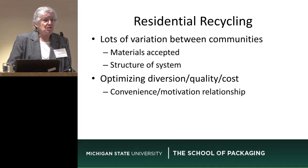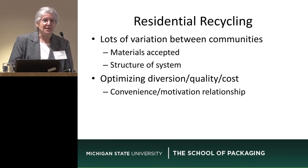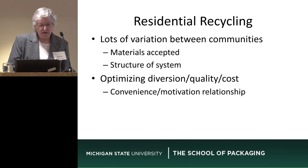If you expect them to do things like sort all their materials from each other, then they have to have a lot more motivation to be willing to do that. The quality of the materials you get will be better. And all of those things then affect diversion and how much actually gets recycled, instead of just taken to the transfer station and then to the landfill instead of directly to the landfill. So all those things go along.